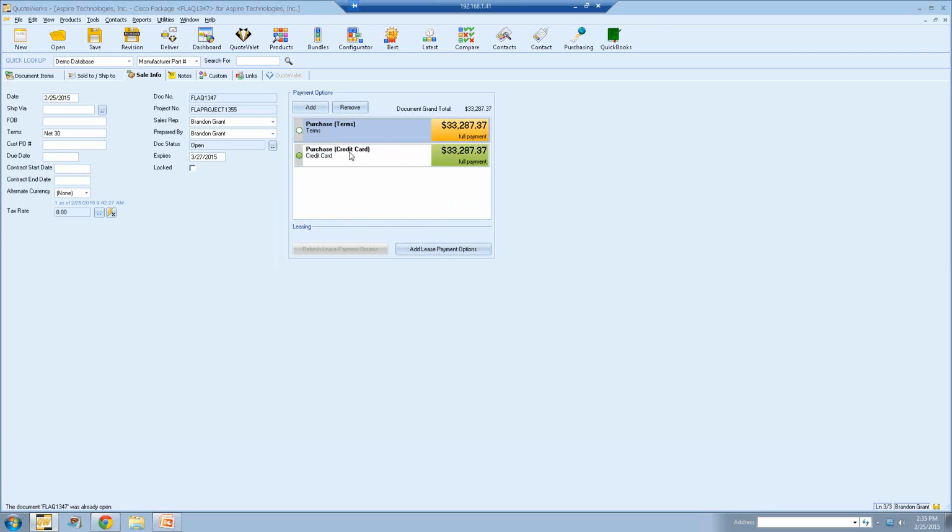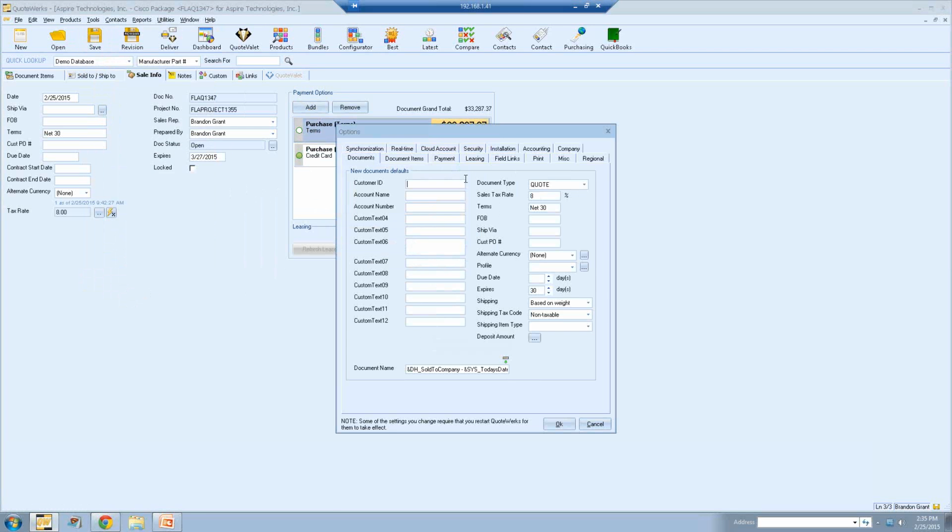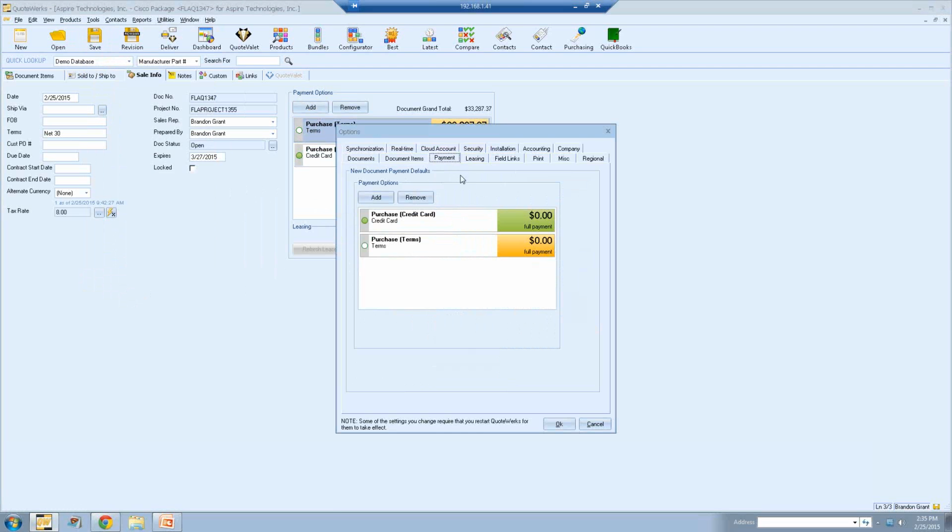You can set default payment options on your document, so you don't have to set them up each time. If you click on Tools, Options, and then click on your Payment tab, you can see I've set mine up where I have my credit card and my terms automatically added for every new quote. So you can set that up on your documents as well. Again, that's going to be under Tools, Options, and then click on the Payment tab.